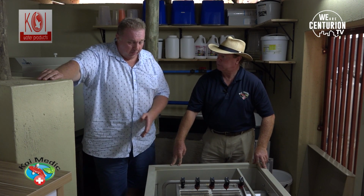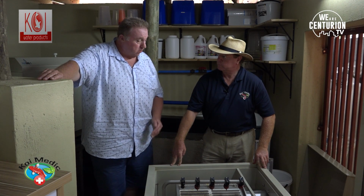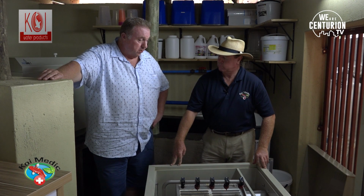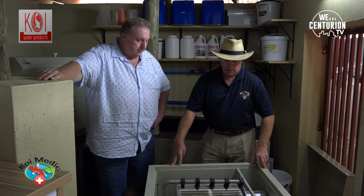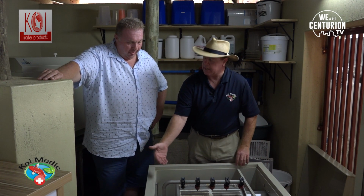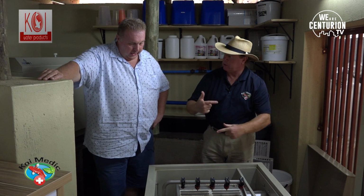So as long as you pump sufficient water into it, either gravity feed or pump feed, this thing will do the job for you by taking out all the solids, the mechanicals, the sewage stuff that you need to get rid of to run a successful pond. And then of course, what drives this drum is a gearbox, that then slowly rotates.